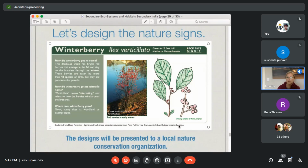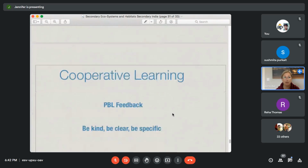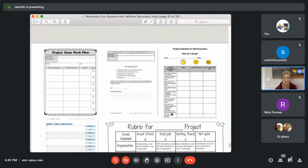They have to show it to the class, show it to other kids, show it to somebody, and get some feedback. Okay, if you're really lucky, maybe you can get a local park ranger to come to your class and look at the signs the kids have made and give them some feedback. You never know. You never know until you ask. Okay, and then after we do that feedback and revision, right, we're going to present it to the class or to the community.